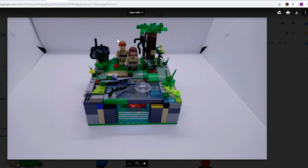We've got young Obi-Wan and Qui-Gon. They're on some jungle planet. Please, somebody let me know where this is. And it looks like there's something underneath the swamp, though this is our only pick.